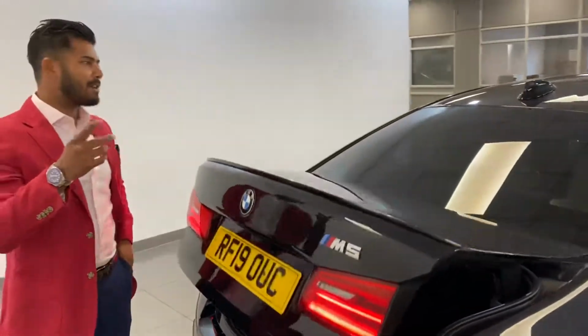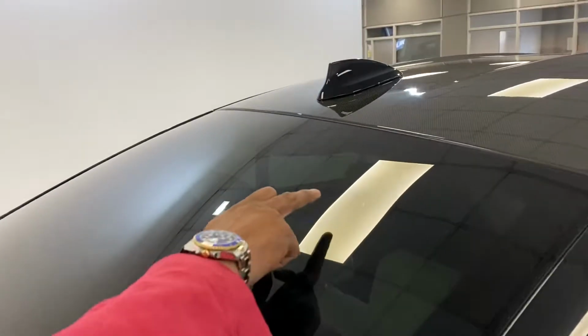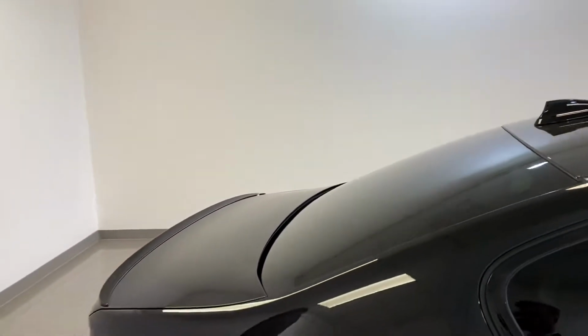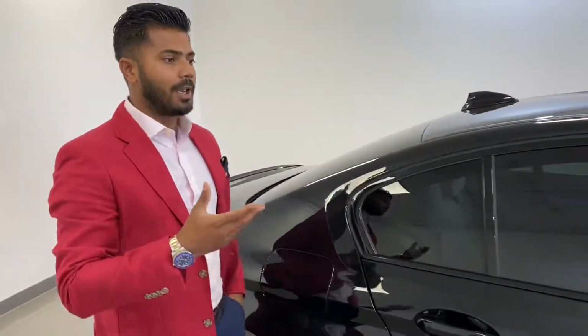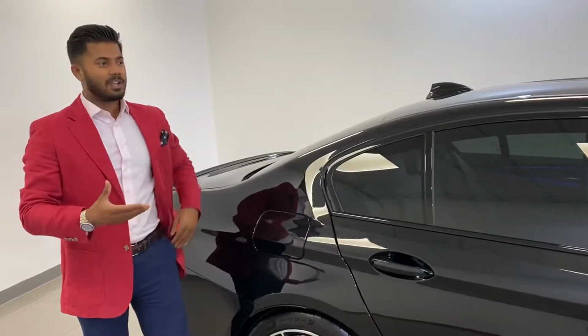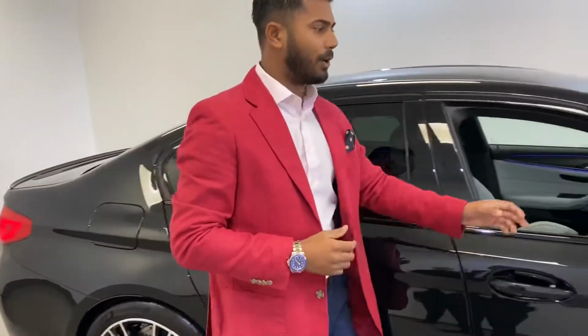Another thing that I haven't mentioned yet, but it's quite important, more so for insurance, is you have got the dash cam from BMW, and that's front and back. So we obviously left it in the car for the new keeper to enjoy, and that'll bring the insurance premium down. Also, when you've got a car like this, you want to protect your assets, and that's what that'll do, so you know exactly what's going on.